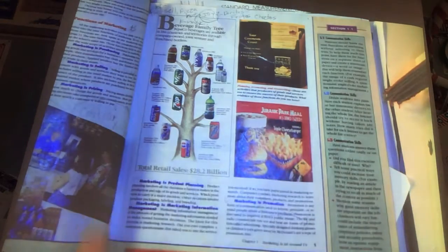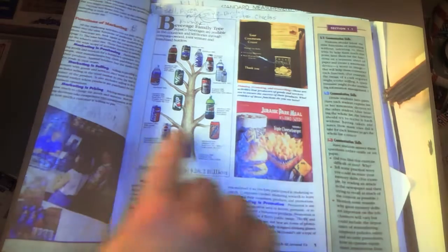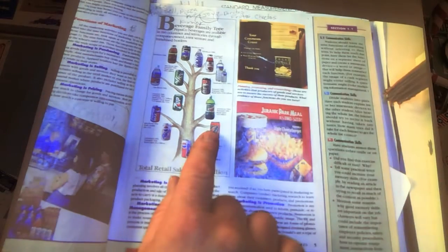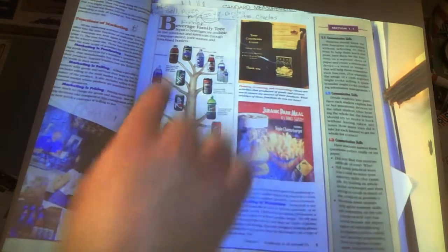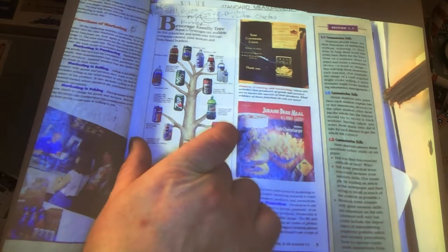But here on page 5 in the old book, they had the Pepsi family tree. Okay? And it talks about all the different beverages owned by the Pepsi company. It's got, of course, Pepsi, Diet Pepsi, Miranda, that's like an orange soft drink, Mountain Dew, Mug Root Beer, All Sports, Slice, a lot. 7-Up is one of them as well. Okay? Now, PepsiCo is a huge company.